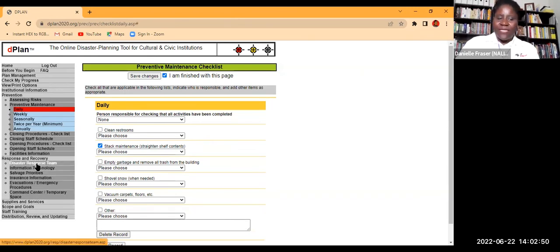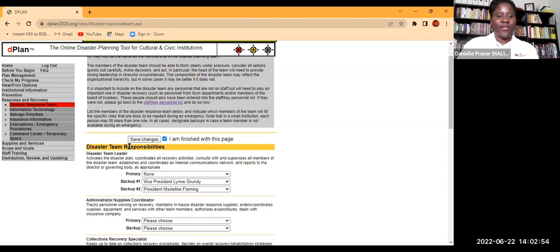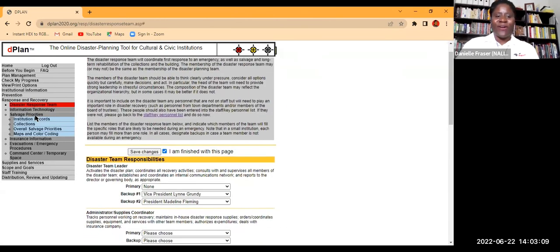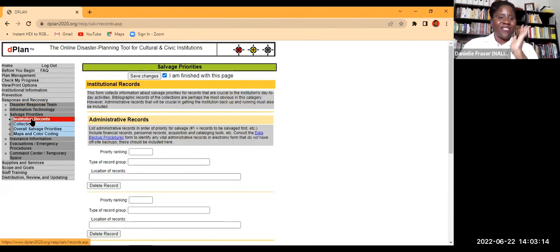And I'm just going to jump to the disaster response and recovery part. So they've included the disaster team. All of those positions that we spoke about are included here. Who's going to be the primary person for it? Do you have a backup person, should that person be on vacation or unavailable? What are the salvage priorities? What are the areas that we're going to consider as being top priorities?